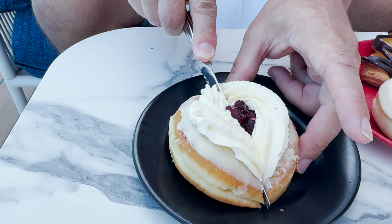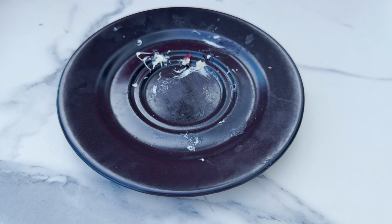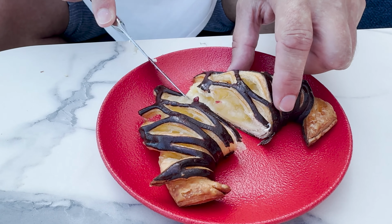The best one of the week so far. Vanilla cream donut, which looks the best of the bunch. We loved it, we devoured it. Make sure you order this. And next one is the apple. Lovely and soft. The apple pastry was just okay, not really my thing.